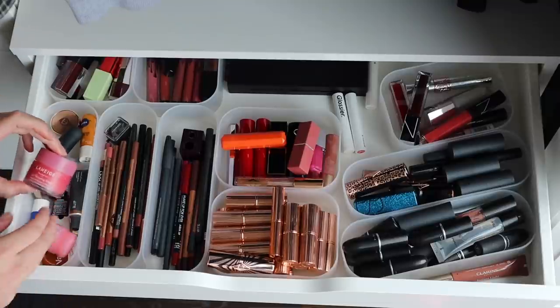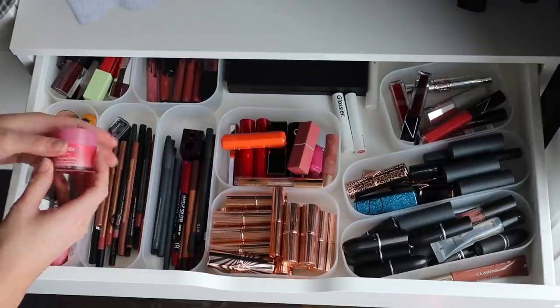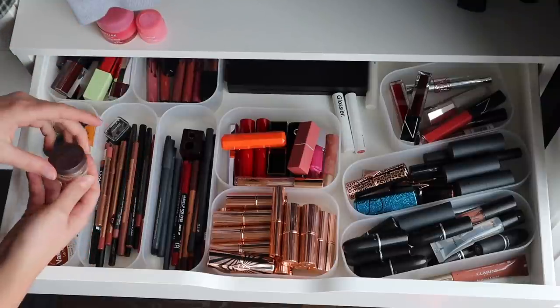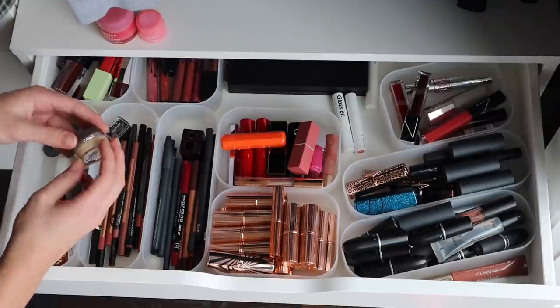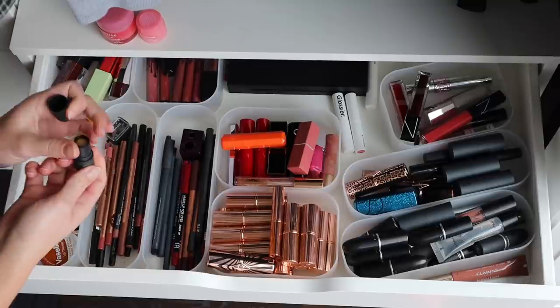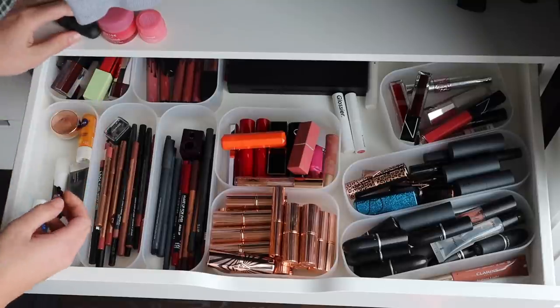I'm obsessed with lip balm. This is actually one of my favorites, the Laneige Sleeping Mask. I have these two in two different flavors. For sure, keeping those. Now this Burt's Bees one, I definitely have another one in my purse, and this one is completely unused. I feel like this can probably go to a friend. I love these Bite Agave lip ones. I'm gonna definitely keep that.